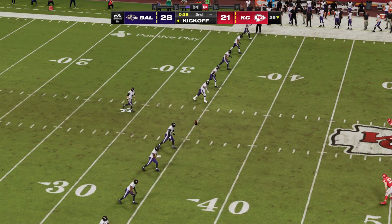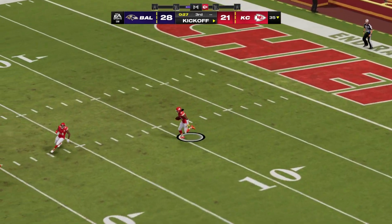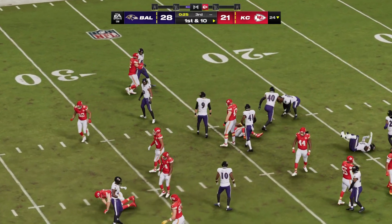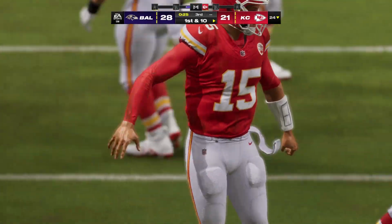Tucker now to kick it away following the touchdown. And he brings us out past the 20 to the 24. Here's the Kansas City offense now as they get set to take over.